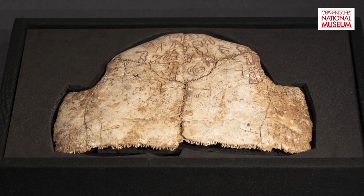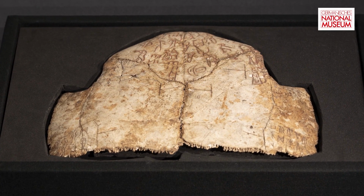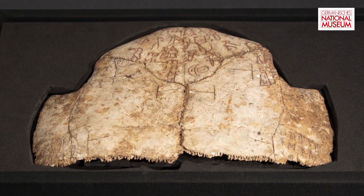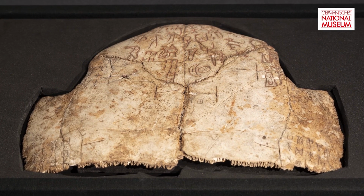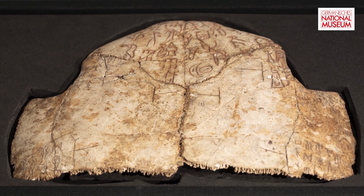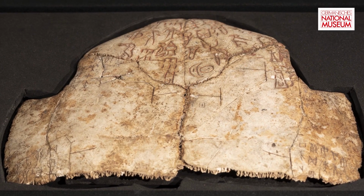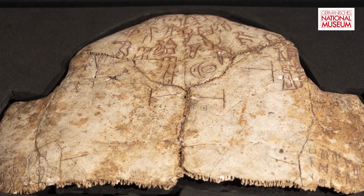The inscribed oracle bones date to about the 13th to 11th century BCE. Of the Anyang archaeological excavation, they are among the most important artifacts found during the excavation that occurred during the 1930s and 1940s.